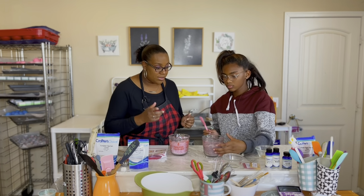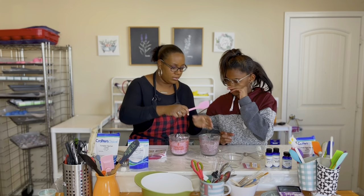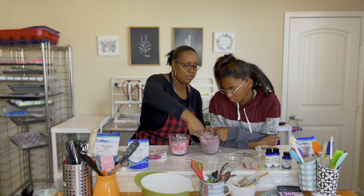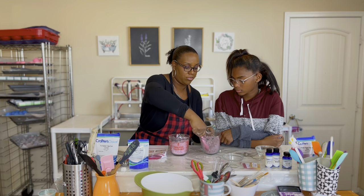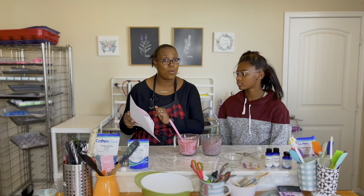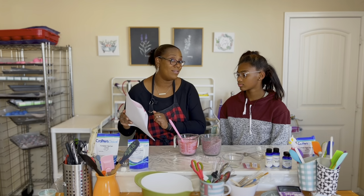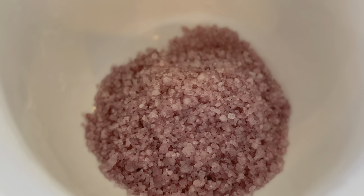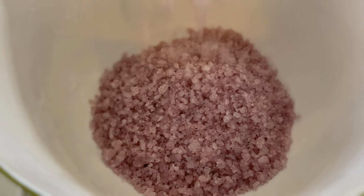Okay, so these colors are really coming to life. I'm just gonna give them a really good turnover again. Make sure that those fragrance oils are all mixed in throughout. We've done step number 10. We've mixed in the French silk stockings mica powder into the salts. And now we're gonna combine both bowls and mix well. It's gonna have to dry overnight before we can actually package them up.